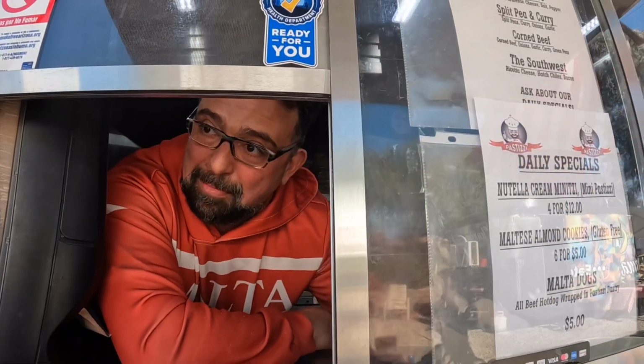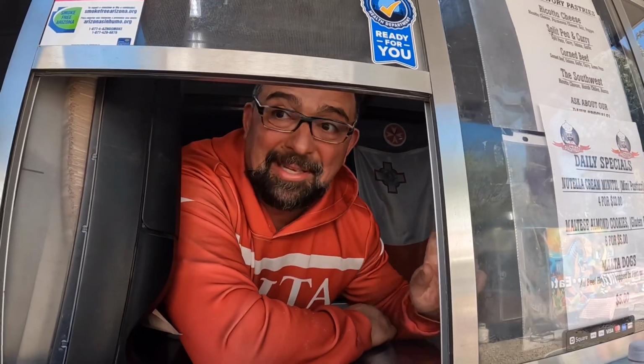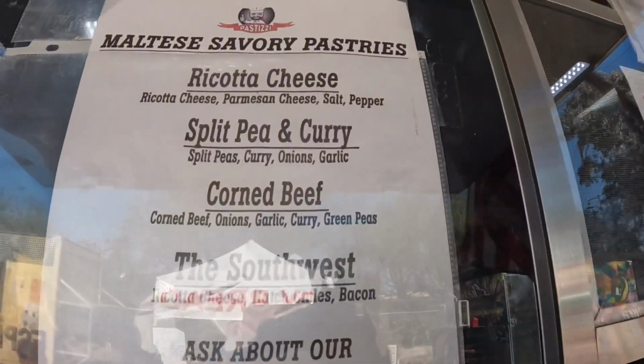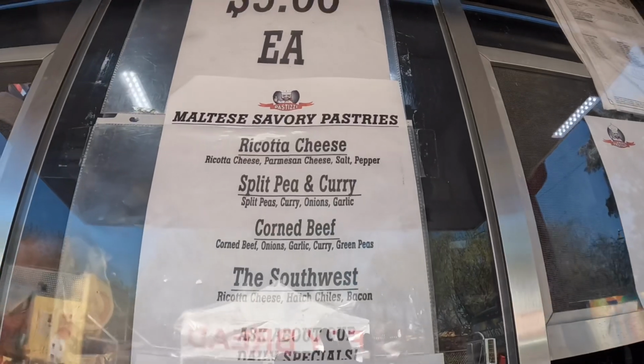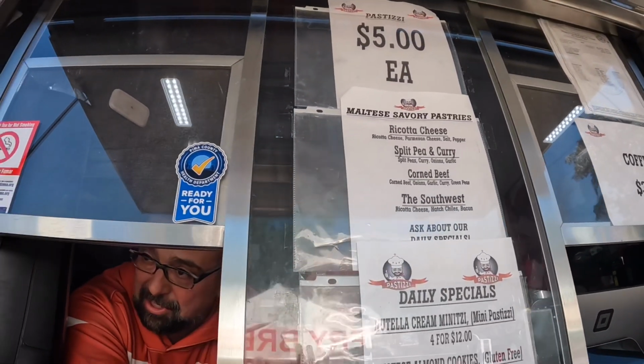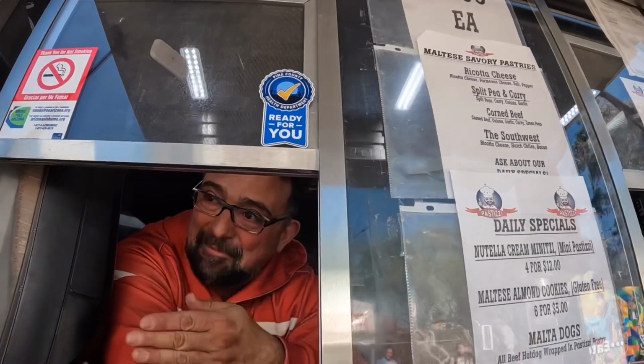At this time, I have blueberry cheesecake, apricot, strawberry, and apple. But today is Nutella. For my savory line, I have a ricotta cheese, traditional flavor, a split pea and curry, a bacon, hatch chili and cheese in my Southwest, and the corned beef. Most of these are traditional flavors, except for the Southwest, I made it for the people of Tucson.